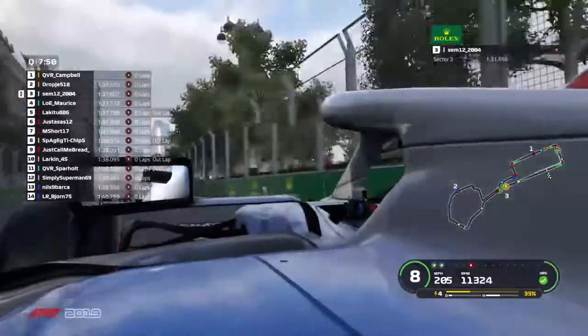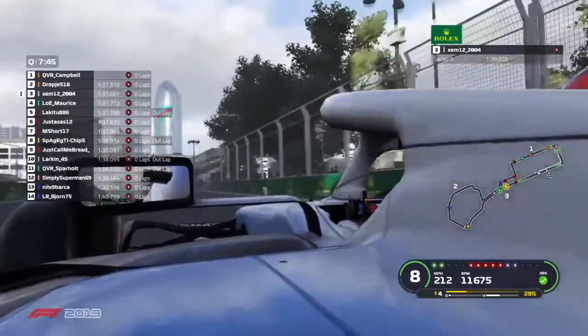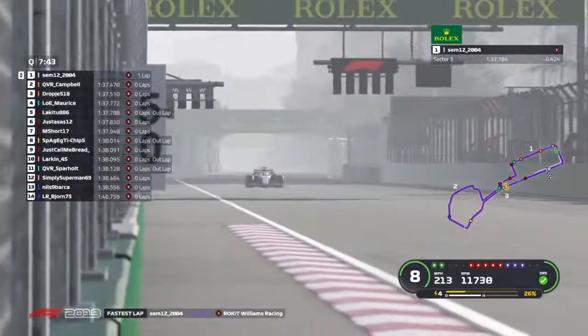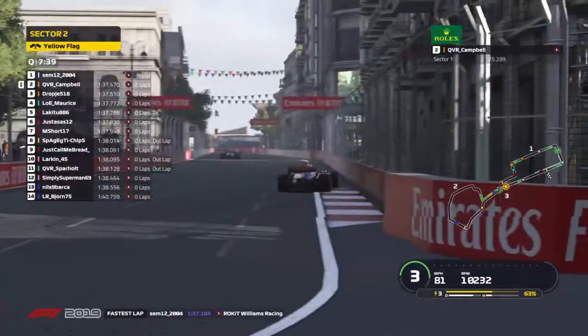We'll ride on board here with the driver. We can just about see his cockpit. The Williams cockpit, very unique because it doesn't have the dashboard on the actual wheel. And across the line he goes there. It's going to be a 1:37.1, giving pole position to the Williams.